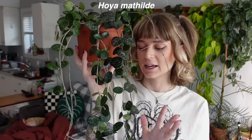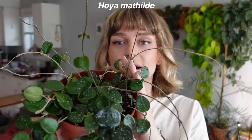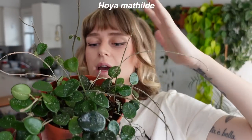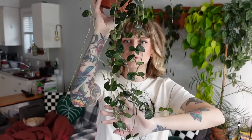Okay, next we have another Hoya, one of my favorite Hoya actually, and that is my Hoya Matilde, which is looking really good these days. I must say, it's got a lot of new growth that's happening up here from multiple different vines. I've just repotted more cuttings into the top, so it's going to start filling out even more. And yeah, it's just trailing so beautifully.